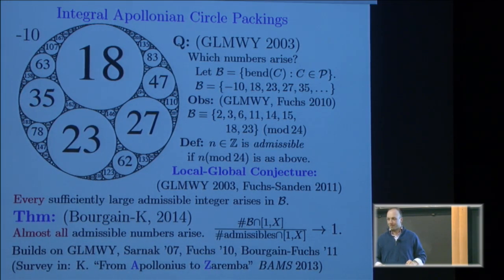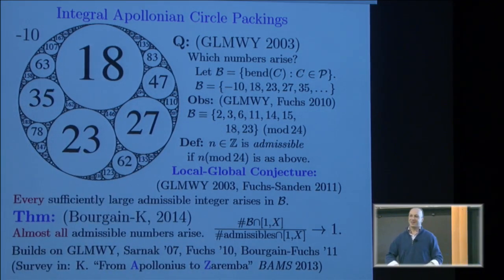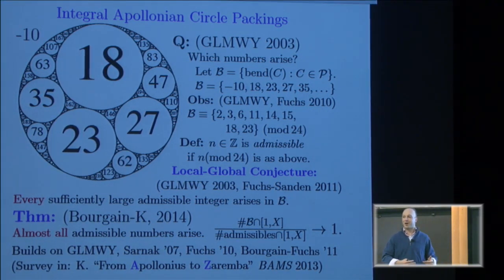Why 24? 24 is because this group that I'm not going to say too much about, it's a thin group, meaning in the real points of its Zariski closure, it has infinite index. So you can't say what the elements of the group look like. But when you reduce mod p, what strong approximation tells you is that it will look like the ambient group mod p.